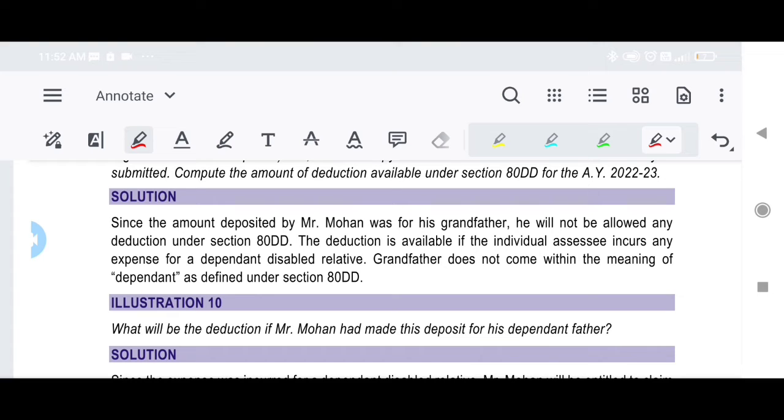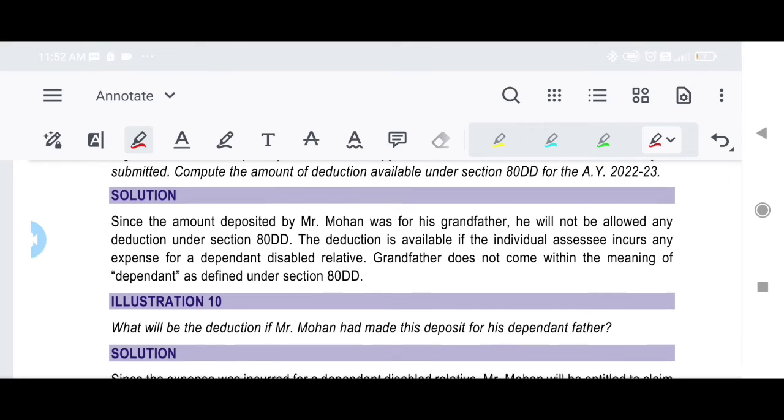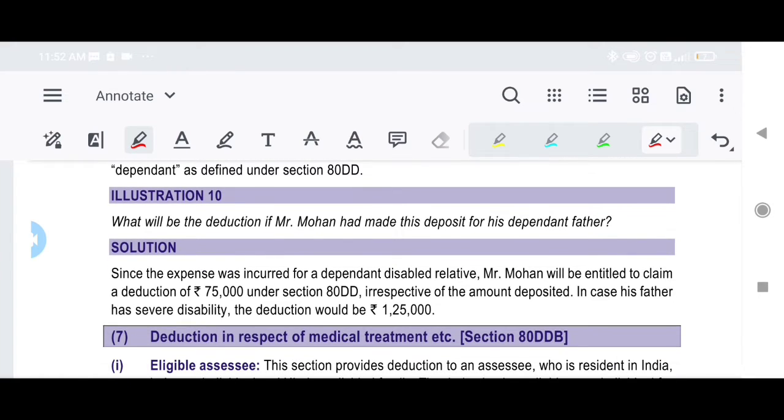The deduction is available if the individual assessee incurs any expenditure for a dependent disabled relative. Grandfather does not come within the meaning of dependent as defined under section 80DD. What will be the deduction if Mr. Mohan had made this deposit for his dependent father? Since this expense was incurred for a dependent disabled relative, Mr. Mohan will be entitled to claim a deduction of 75,000 under section 80DD irrespective of the amount deposited. In case his father has severe disability, then the deduction would be 1,25,000.